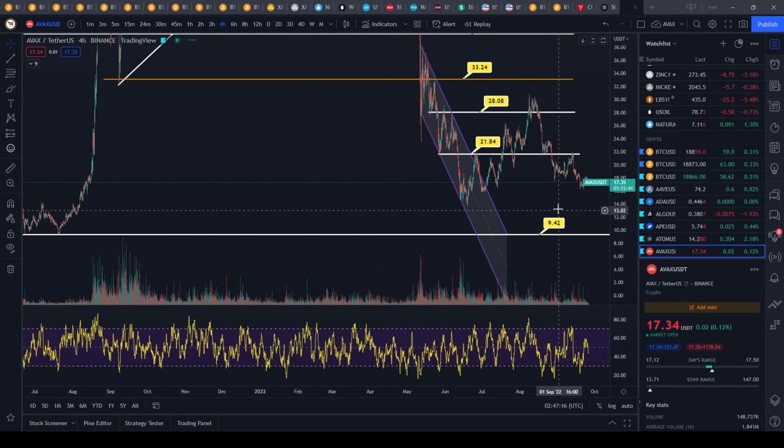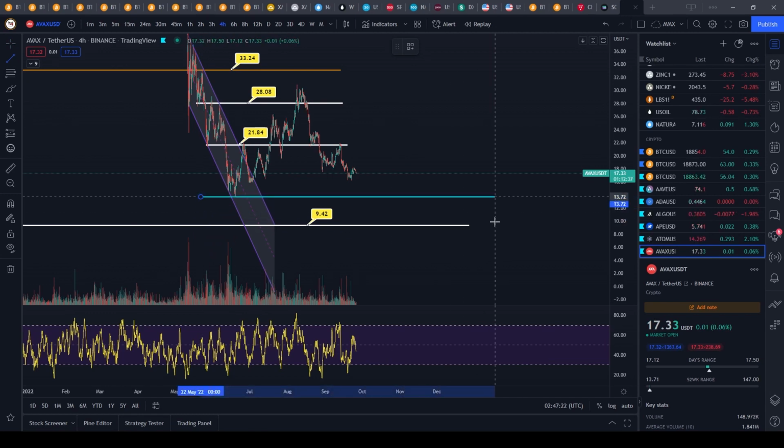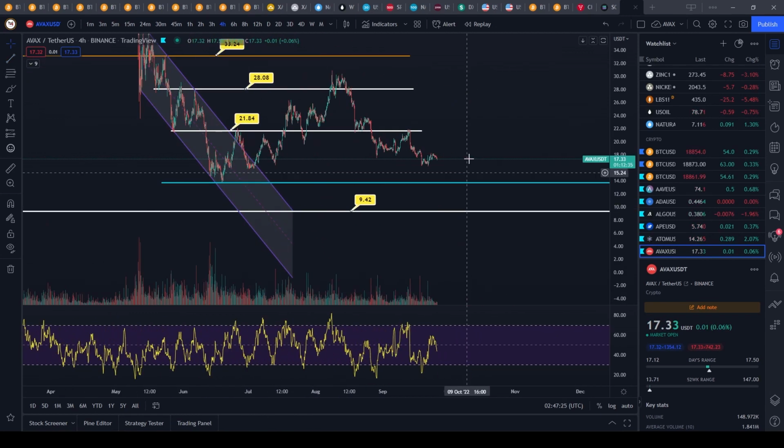But if you break that level, your next support level is going to be around $13.73, which is the previous low right here. And after that, you're going to get major support around $9.42.